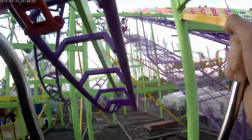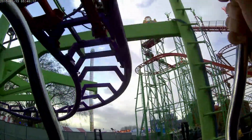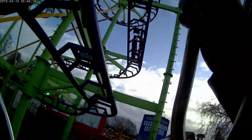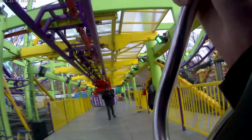It looks very unique off-ride. It's very different to experience. It's not enjoyable to experience, in my opinion. However, it is still a unique ride, and I do enjoy watching it while I'm walking past it whenever I'm at Hyde Park Winter Wonderland, and it is certainly a very unique ride. No matter how good it is, it's a unique ride.